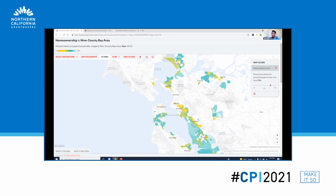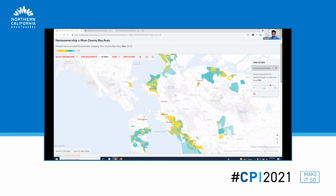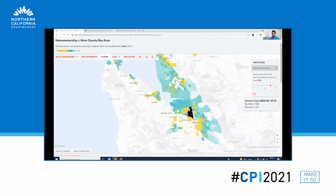So let's say 75%. So we're still looking at homeownership rates, but we are only looking at neighborhoods that are predominantly people of color, where people of color make up 75% of the neighborhood. And so we're seeing some pretty low homeownership rates across the region, 23%, go down to 14% in parts of San Jose.